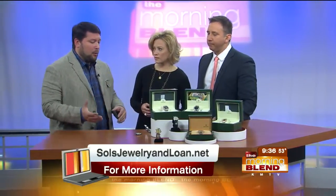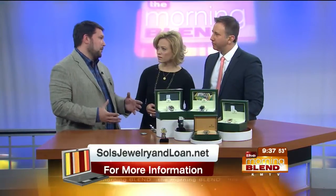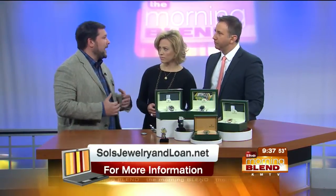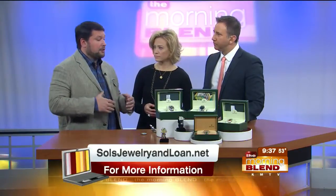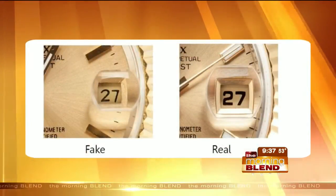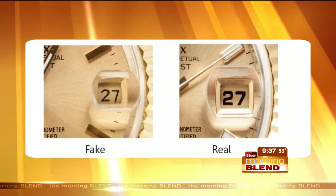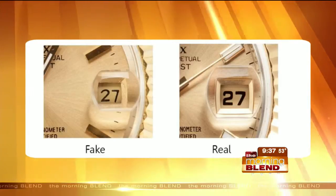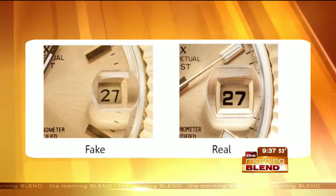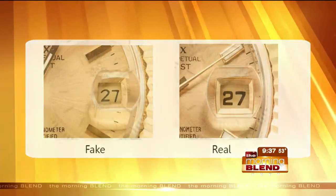Number one, and like we tell everybody, even when you get into diamonds as well, buy from a reputable dealer. Know who you're buying from. That's number one. And then it kind of falls into place. Rolexes are that expensive because of how they are made. You see right here is a perfect example. The one on the right's the real one. It's precision with laser etching. The one on the left, you can see it's almost penciled in, that date right there. So that's a huge giveaway on a piece like that.